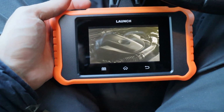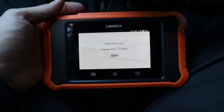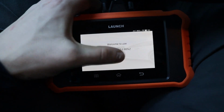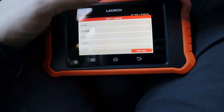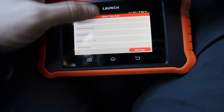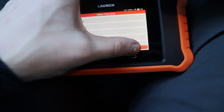It's a little bit updated, and big shout out to the seller who sent this out to me to kind of test and review. So this is my first time literally using this, so we'll see. I don't know if this is touchscreen. Yes, it is. Okay, English. Next up. Okay, time zone. Let's go America, Los Angeles.